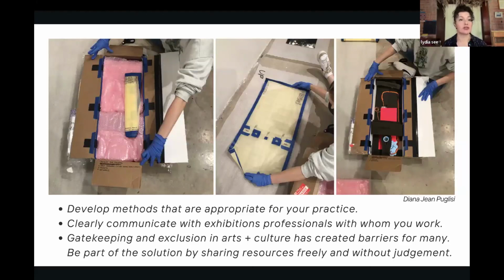Gatekeeping and exclusion in arts and culture has created barriers for so many people. So we want to be part of the solution by sharing resources freely and without judgment, rather than being part of the problem. So if you are an emerging mid-career artist, feel free to ask people that you know for help. If you are a mid-career or late career artist and you know an emerging artist, offer support, offer shipping help. And if you're somebody in the museum and gallery industry, recognize that not everybody gets the training in art school that we should. And often professional practices like shipping and display are not taught in even graduate programs.